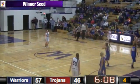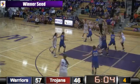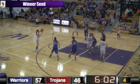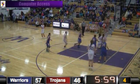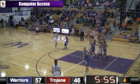Unless you get a nice open shot like that last time down. That was something the Lady Titans did such a nice job of in that 4th quarter, being so patient, letting the clock run. Offensive rebound. Had a reset here, 4 or 5 of those this half. Don't have to throw anything up.